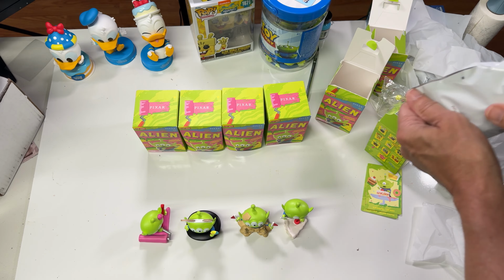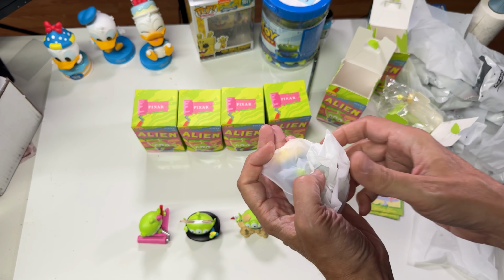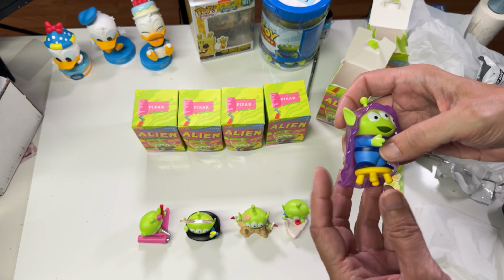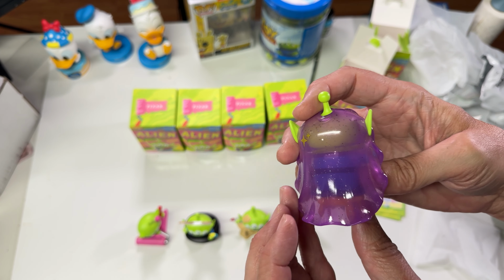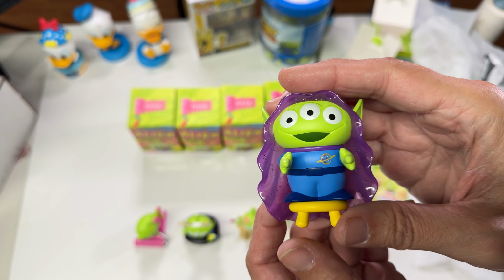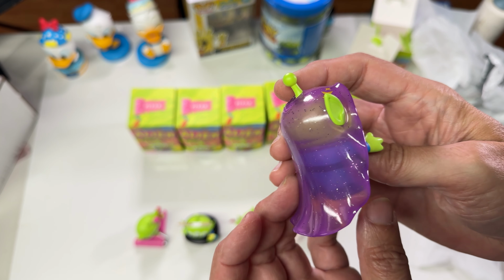Here we go. There's a chunky boy. And it is, woo, look at that one. My man's got some long hair, or girl. You never see female aliens. I wonder why that is.